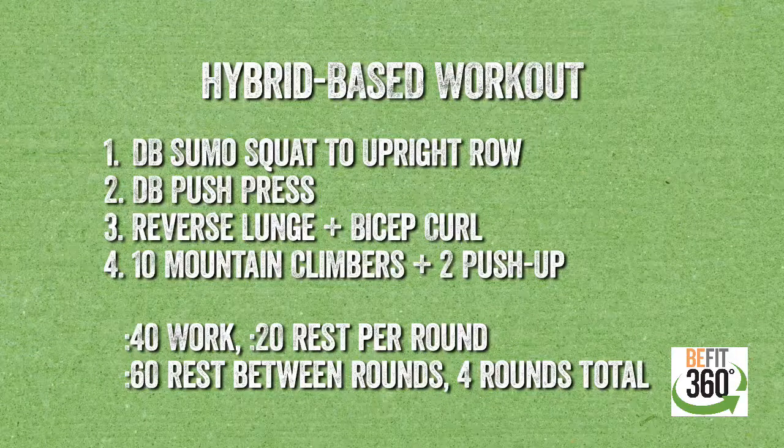All right, team, movement number two, we have a dumbbell push press. So a little bit of lower body activation with some upper body shoulder isolation with that push press. So we're pressing those dumbbells overhead. Movement number three, we have a reverse lunge with a bicep curl. So we're gonna send one leg back, and I'll demo each of these movements as well right afterwards. Reverse lunge with a bicep curl. So again, a combination of lower body and upper body movements. And movement number four, we are on the ground, all right, team, in a high plank position with 10 mountain climbers and 2 push-ups, all right, team?